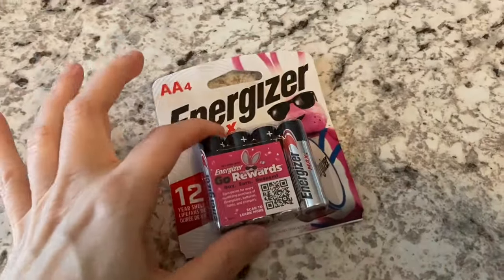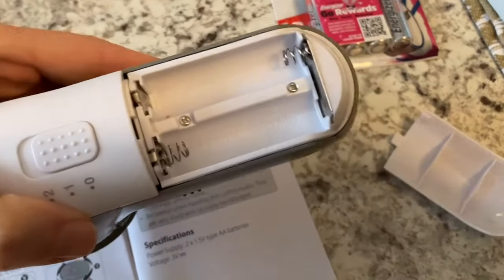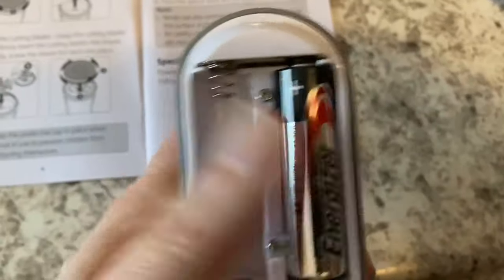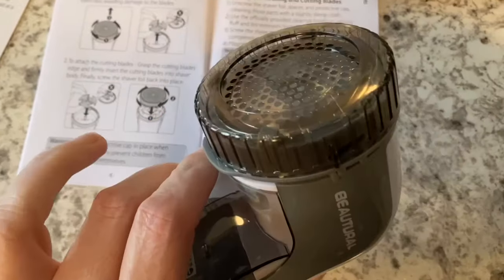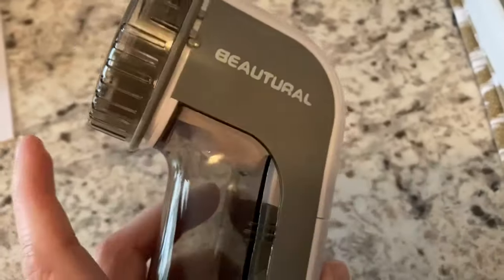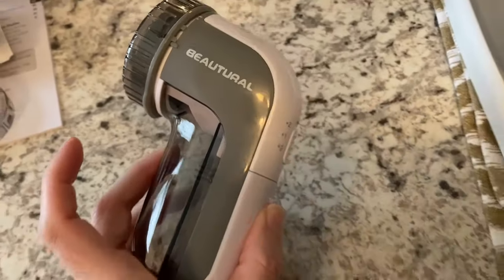We're back. We got some Energizer Bunny batteries. Alright, we're gonna pop this off and try this again. Pop these little batteries in. There's 1 and 2. Fantastic, it works. You stick around so I can show you how I use this fabric shaver on one of the new items from the thrift store.